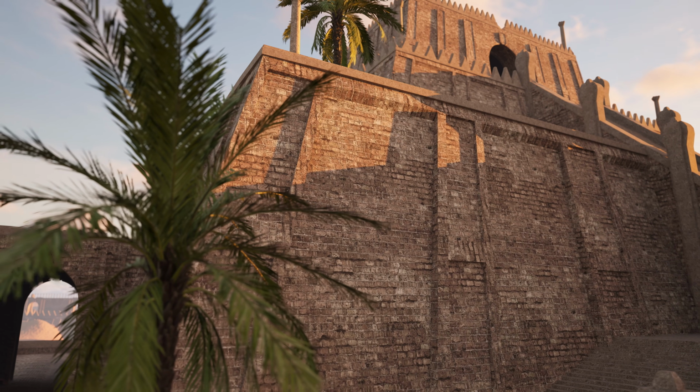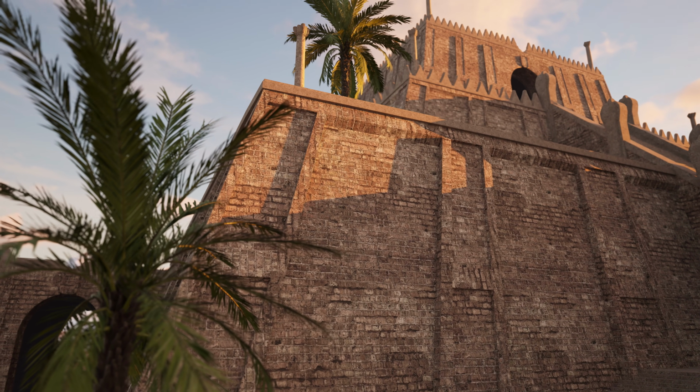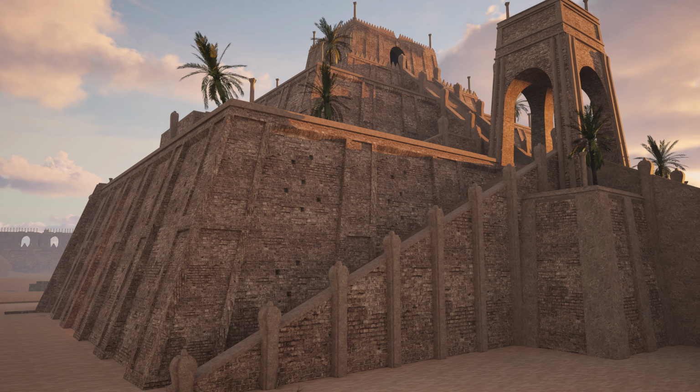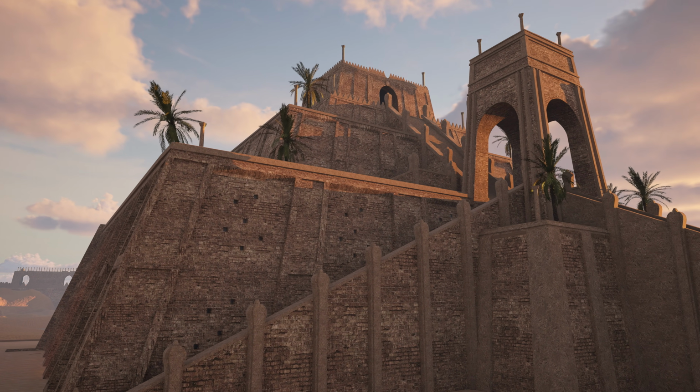The core of the building was made from sun-dried mud bricks, one of the most common building materials in the region. But to protect it from rain and erosion, the outer layers were covered with baked bricks, sealed with bitumen, a natural form of asphalt. This created a stronger outer shell, helping the structure withstand the weather in the area for centuries.